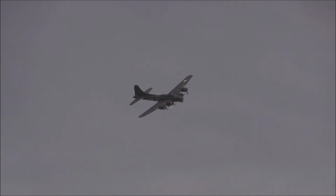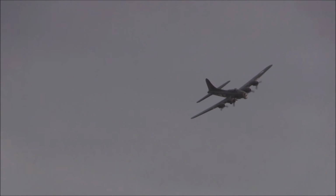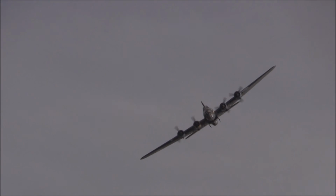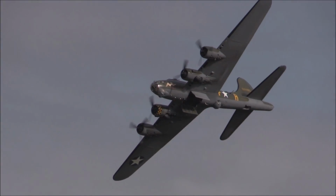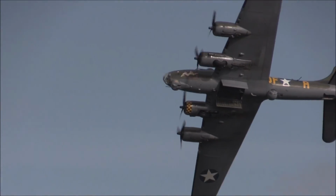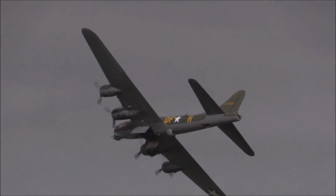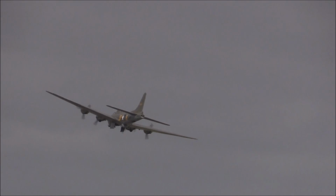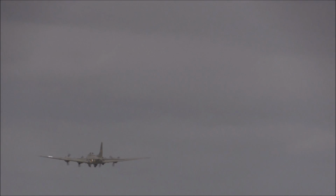The legend of the B-17 was forged in the daylight bombing raids undertaken by the 8th Air Force from 1942 to 45. The early experiences showed that the aircraft needed more defensive armament and a bigger bomb load. By the time of the B-17G model we've seen here, it had 13.50-inch machine guns, and there you see the bomb doors open. Bomb loads between 4,500 and 8,000 pounds, depending on the mission.